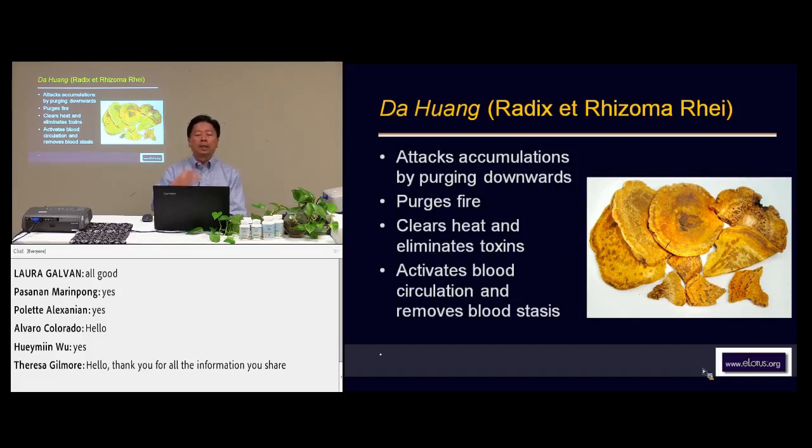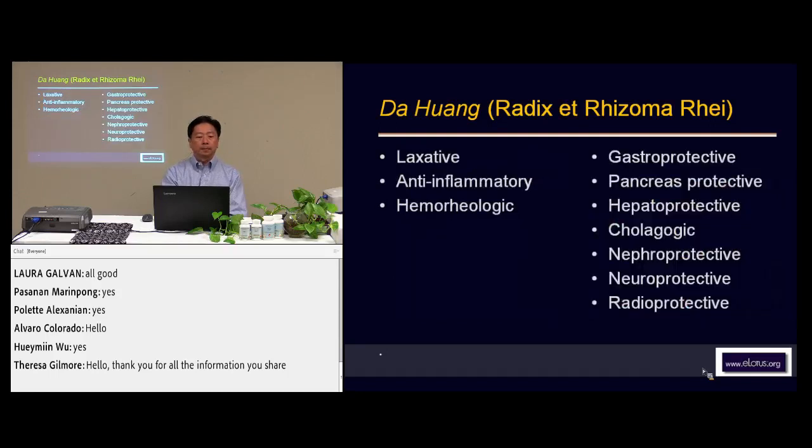In this case, heat is from infection, from inflammation, from accumulation of excess conditions in the interior. So from a Chinese description, Da Huang rhubarb is a great herb to attack the accumulations and purge them downwards. This herb purges and clears fire, clears heat and eliminates toxins, and also activates blood circulation and removes blood stasis. Overall, the first three functions are the most commonly used. So once again: purge downwards, clear fire, eliminate toxins. From a pharmacological perspective, the most commonly used is the laxative or purgative effect.